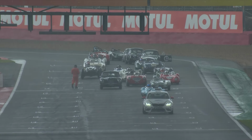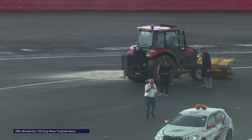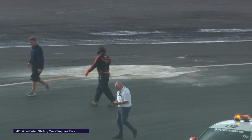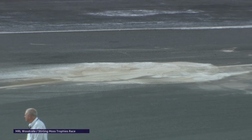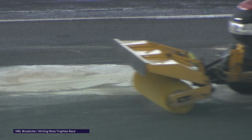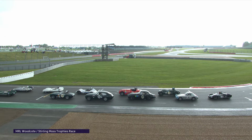The Woodcote Trophy and Stirling Moss Trophy race is suspended for the moment. Red flag is out after an incident that involved the DB24 Aston Martin of Tim Stamper. Driver Tim Stamper is okay. The car has been cleared away. I'm afraid that is going to be a while before it sees the light of day again, I think. And the fluids and so on are being cleared up.